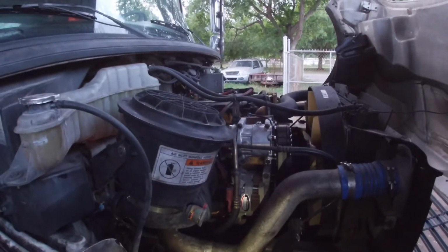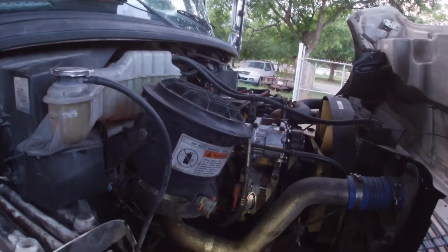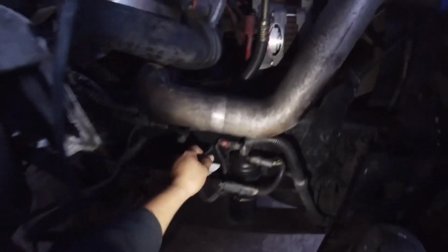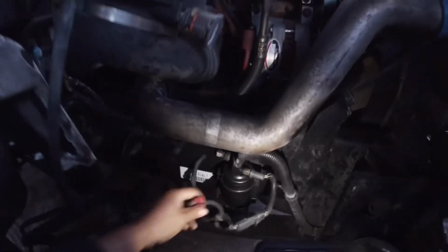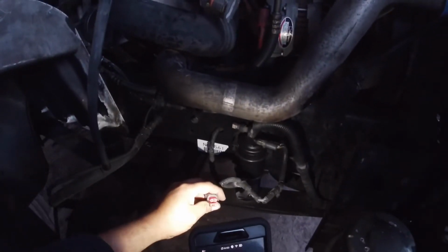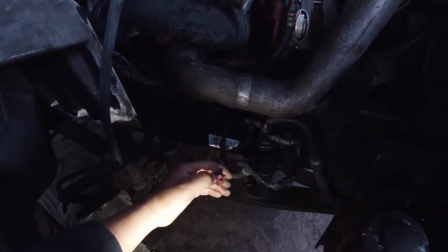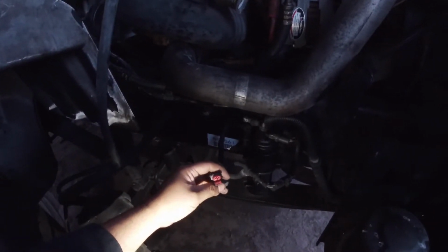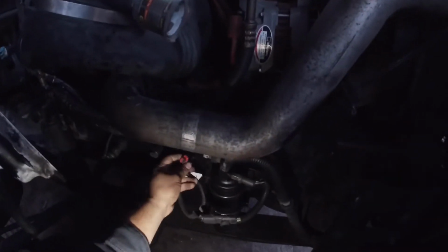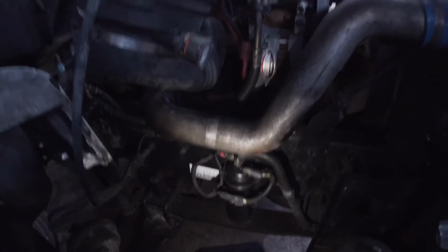So I already been working on this truck for about 4 hours, close to 5 hours now, trying to figure out what's the issue. I went ahead and went with the basics, which is the high pressure switch right here. The way that you can see if this thing is working or not, you can actually put a fuse or a jumper cable from side to side, and if the compressor comes on when you do that, it means that you have a bad high pressure switch. But in this case it's not. I went ahead and did that. The compressor still kicks on and off.